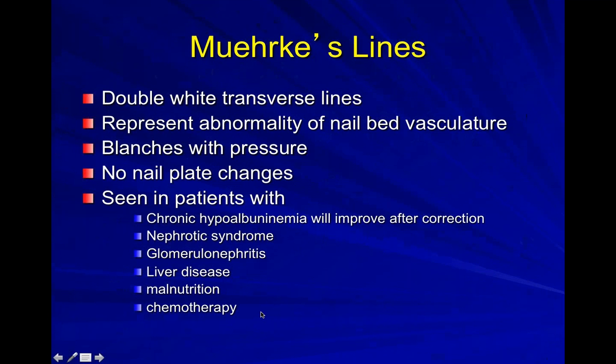So Muehrke's lines are typically double white transverse lines. They don't necessarily have to be in all the nails, but usually the middle ones, the second, third, and fourth digit. They represent an abnormality of the nail bed vasculature. Now, what causes that abnormality are various things, but again, they blanch with pressure. You see them, you push on the nail, and they go away. There are absolutely no nail plate changes. Why? Because it's not a matrix condition. It's a nail bed condition.